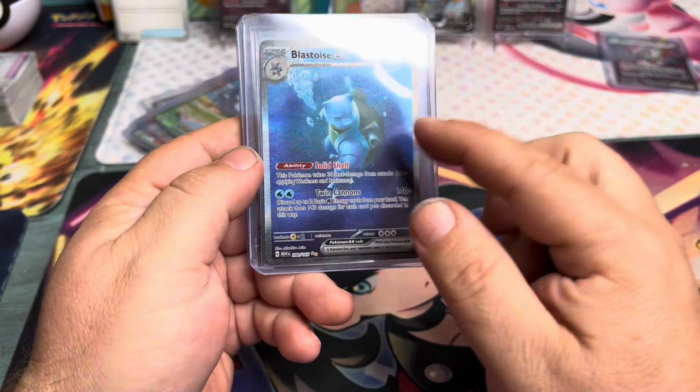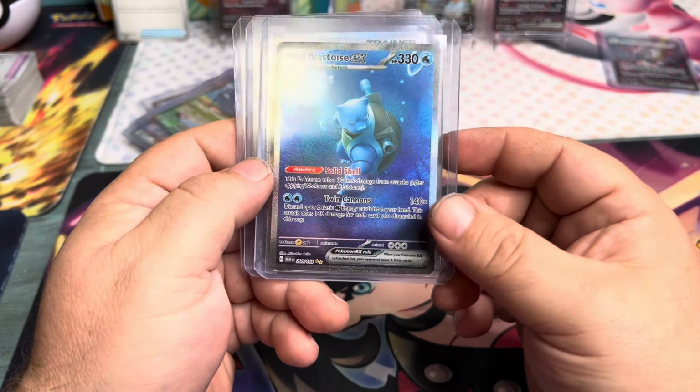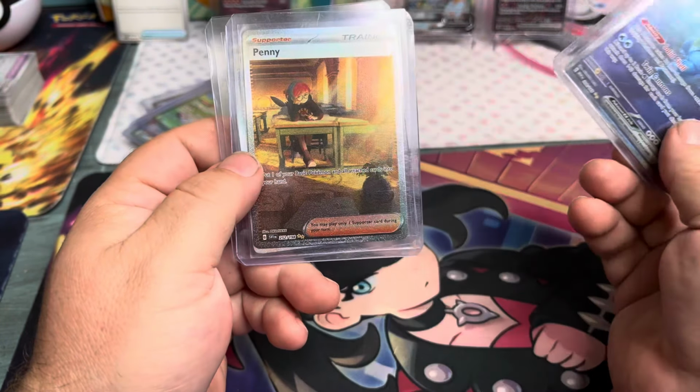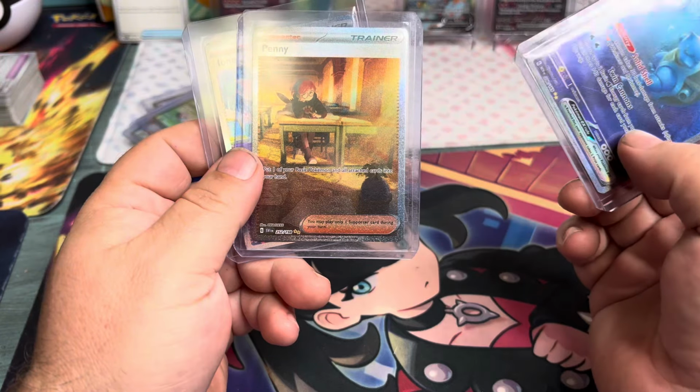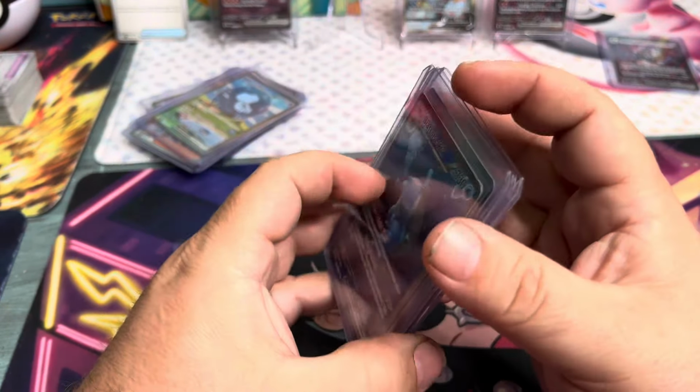Really, really great card. I remember seeing this for the first time. I was just like, wow, that's cool. You're not pulling a whole bunch of these guys. But yeah, really, really cool card. Going for about $40. I think Penny's maybe $4. And Iono is holding steady at around $40 right now.